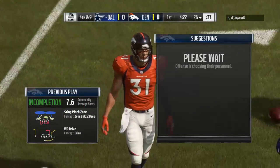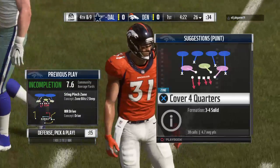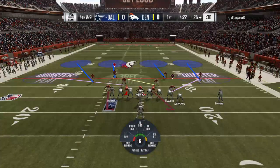And now the third down throw incomplete as well. Oh, he almost picked it. Nearly a turnover there on their opening drive. And that's a throw he'd like to have back. Now fourth down.